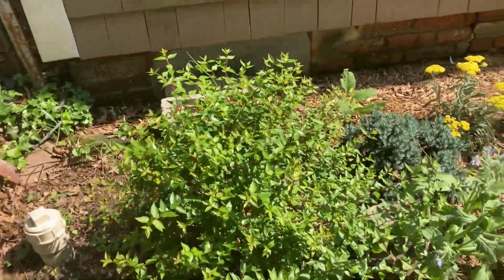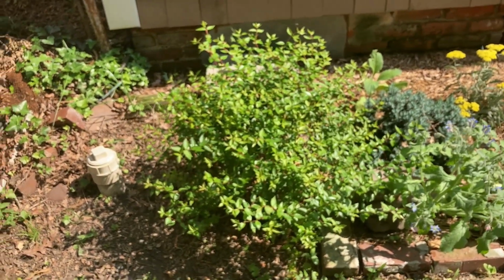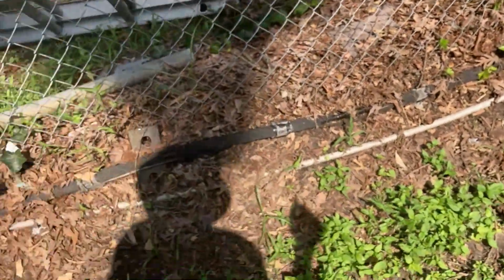Here's another little Richard Abelia, which I feel like is a lot smaller than that other one over there, so I guess the other one gets more sun. Let's turn around here.